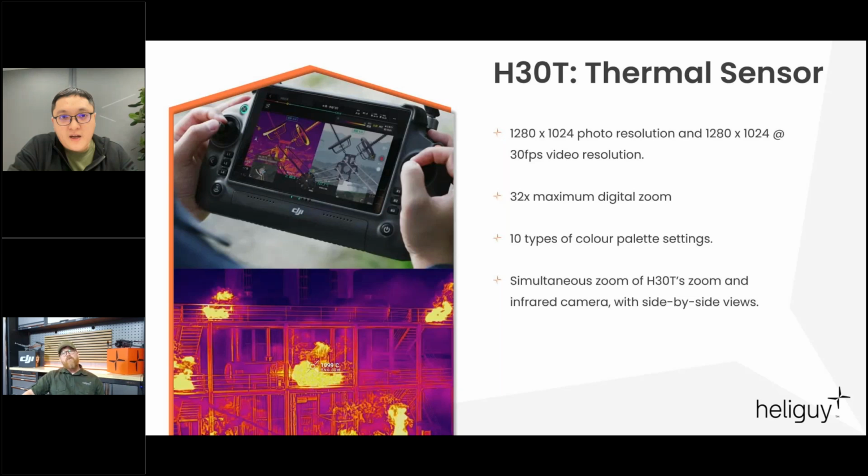If you have updated your H30T to the latest firmware, you're going to notice that you can now zoom in and out with the thermal sensor. Previous versions only allowed you to zoom in on a feature until it reached its maximum zoom, and then the zoom went straight back to 2x before you would have to go in again. With this new firmware update, you're able to zoom in and out with the thermal sensor.